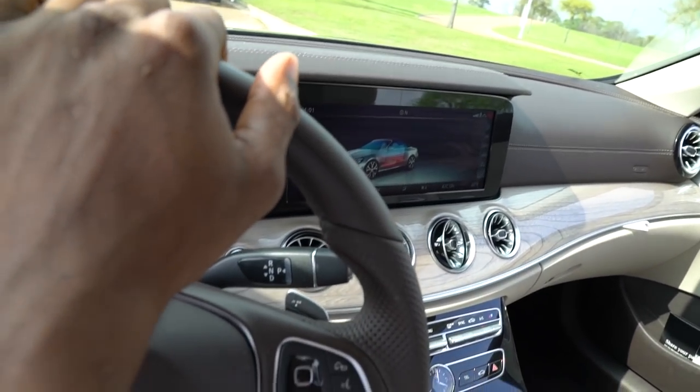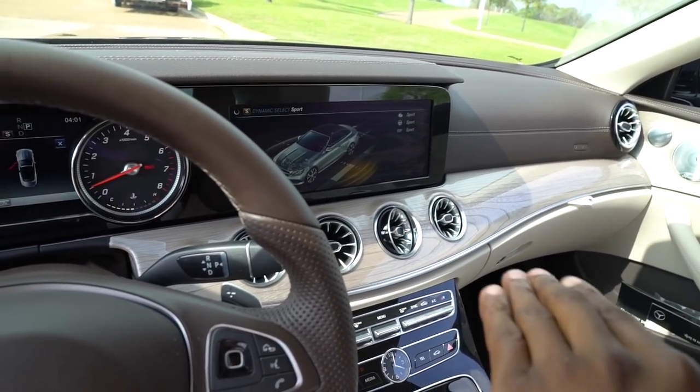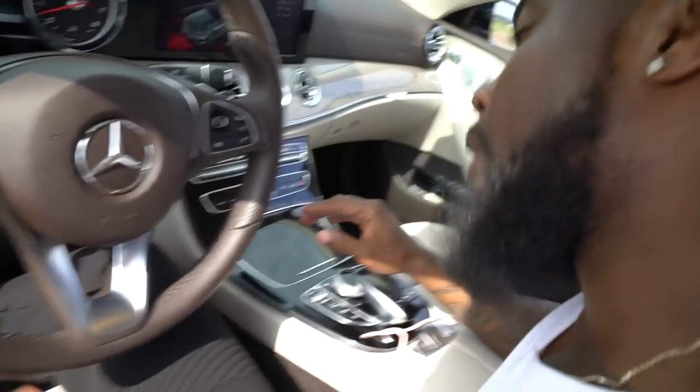So let's say I want to go to a comfort mode. This right here is sport mode, and it goes fast. This right here is the sports plus mode. And Lord, when I tell you that thing, it goes like zoom. Don't be doing that a lot.